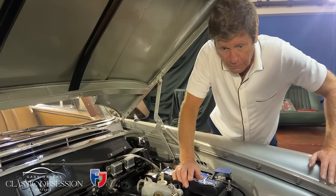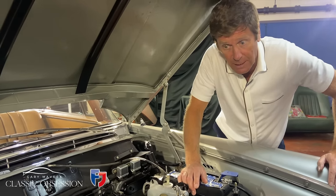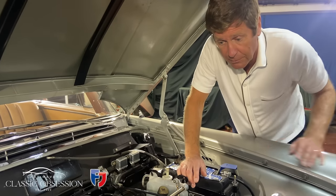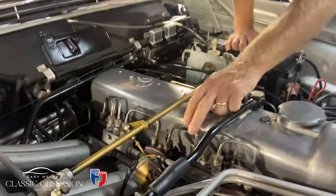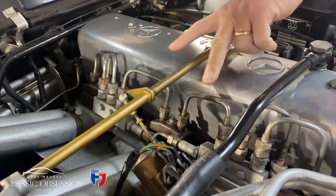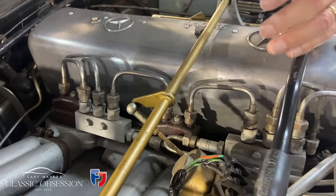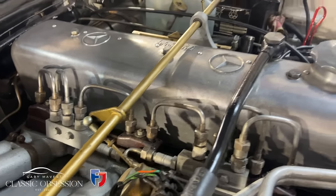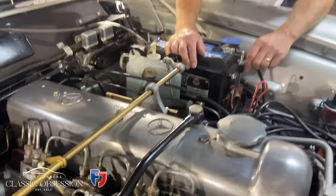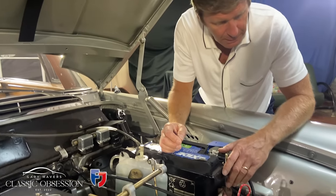Yeah, so this is the 220 engine, the 127 engine. It's the same engine that was in the 230SL, but it's got a slightly different pump mechanism here. This is, I think they call it the 4-plunge or the 2-plunge injection pump, whereas on the 230SL, it's got a 6-plunge one. But it's basically exactly the same engine. I mean, look at this. This is exactly the way I did it back in the day.